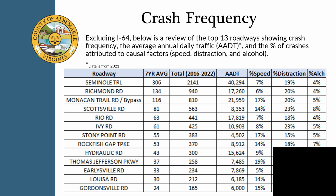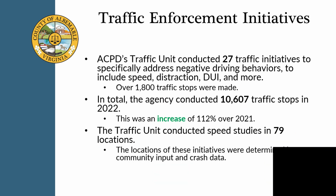And again, I would just highlight that these numbers we think are low. We don't know every single crash. We can't prove that it was speed related, and these are things that we actually could prove. So we definitely agree that the numbers are much higher. So what do we do about these problems that we just highlighted?